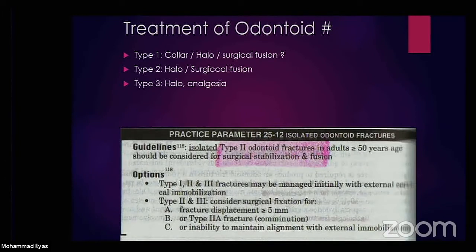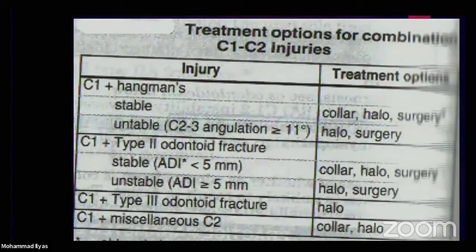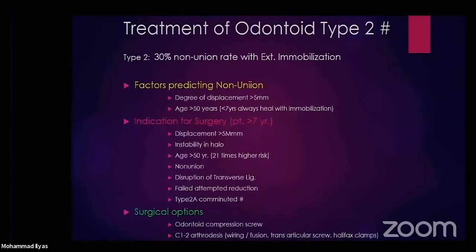Every patient is different, and you have to judge for yourself what is the best course of treatment for every patient. Though there are guidelines, which we have read in the books, that it can be treated in a hard collar or in a halo, or we can do surgery for these patients. And it is your responsibility to decide what is the best management for type 2 fractures, which is the commonest fracture. I will take you through the 30% rate of non-union in external immobilization for these fractures.